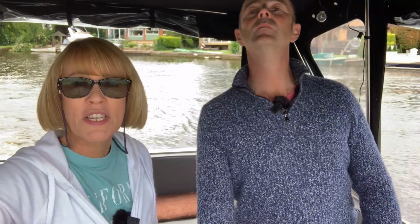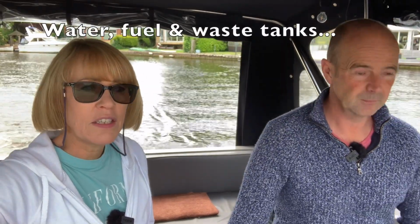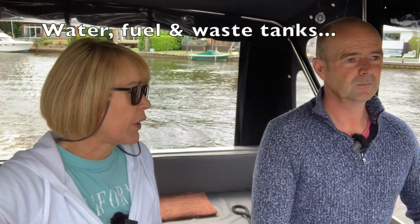But some positives for a wide beam is your water tank in general is bigger. I guess your fuel tank is also bigger. It needs to be bigger, really. Yeah. I mean, to be honest, it's not too bad on fuel. We did all the way to Oxford, didn't we? And I was worried about fuel. And when we got there, we put £80 in. It was like, what? And also waste tank is bigger, but obviously we've got the composting loo now, so that doesn't really matter.